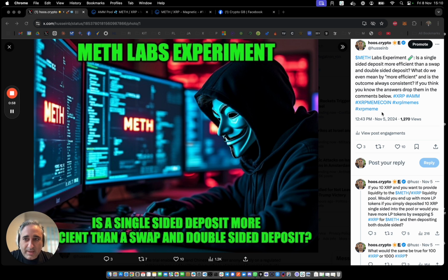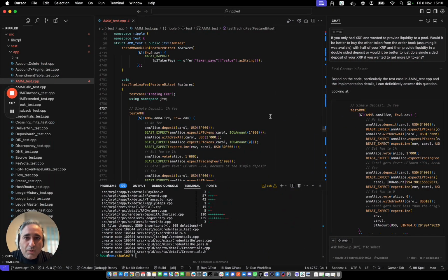So to make it a little bit more concise and to actually frame the question correctly, let's hop over to my IDE here, where I'm using cursor.ai on an indexed RippleD source code base. And I'm going to ask the AI the same question, but with more detail here, being concise about my intention as the market participant. So to step back, imagine you have only XRP, you've got 10 XRP, and you want to participate in one of these meme coins, and you're not doing it through one of the basic platforms. You're going to go to one of the XRPL interfaces instead and directly engage with the AMM.